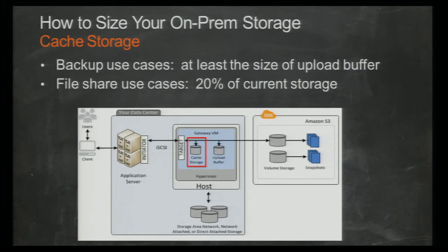If your cache storage fills up, well, that's fine. Ideally your cache should always be full of data. If it's not full of data and you do a read, we'll put that piece of data in your cache. But what you want to avoid is your cache getting full of dirty data. And so we have alarms in place. When you set up a gateway, we by default set up alarms such that you get notified in the event that your upload buffer fills up, and you get notified in the event that your cache storage fills up with dirty data.